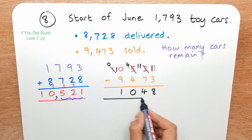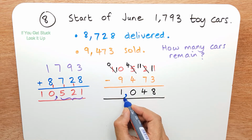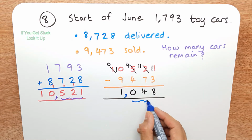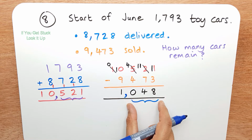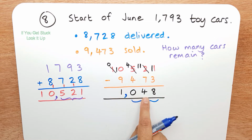That's done. As before, 1, 2, 3, comma. This here is our thousands. So we have 1,048 cars left at the end of June.